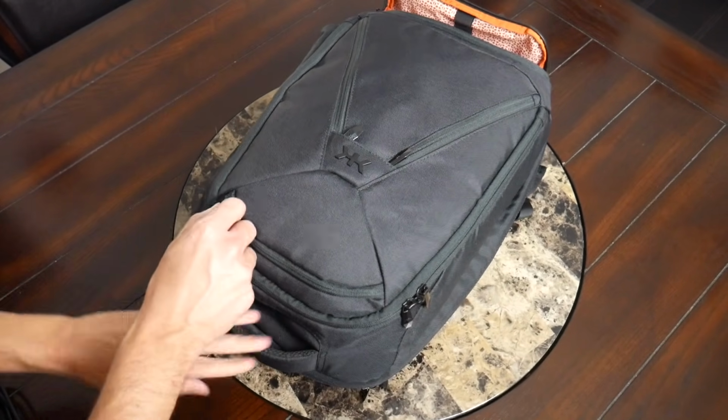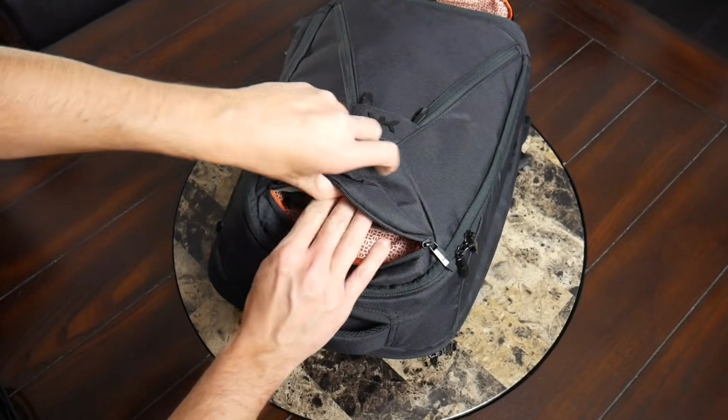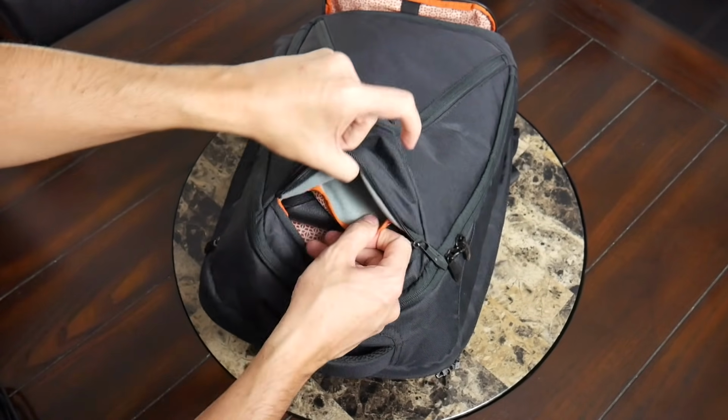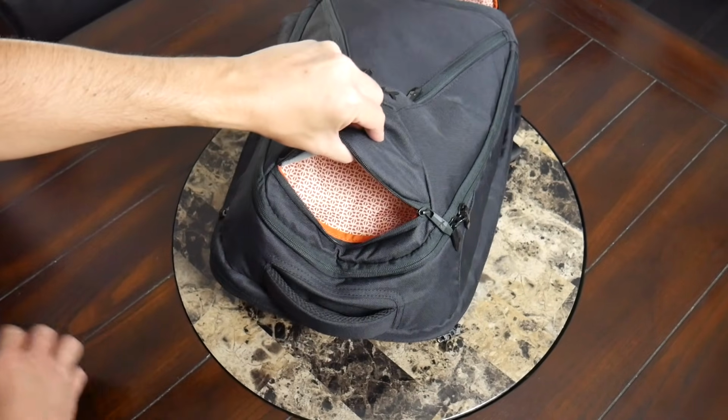You have great quick access pockets, one at the top with a soft lining for anything more delicate. Got a little divider here in the middle to separate out some of the more sensitive items. If I wanted to place my AirPods in there, maybe my phone while going through TSA, and then enough space for my sunglasses with their case.